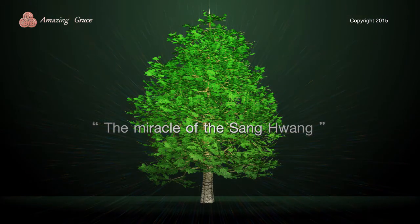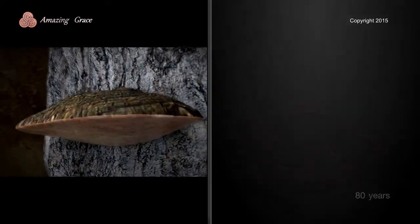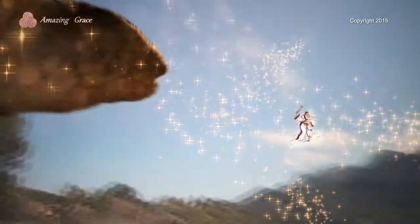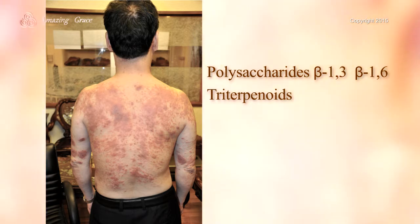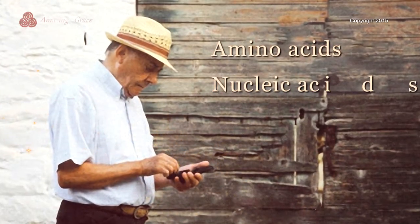Sanghuang mushroom is known as the mushroom which grows on living mulberry and elm trees for over 1,000 years in the deep forests. There is an old saying, if you are able to find a yellow lump that grows on a mulberry tree, then you can save a dying person and bring him back to life. Among the active components contained in the natural Sanghuang are polysaccharides, beta-glucan 1316, terpenoids, twenty essential amino acids, and nucleic acids.